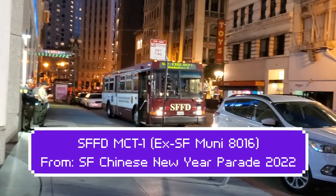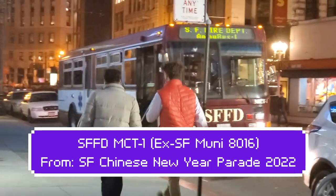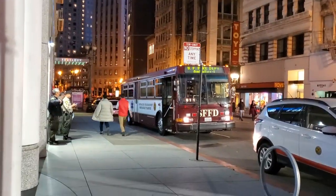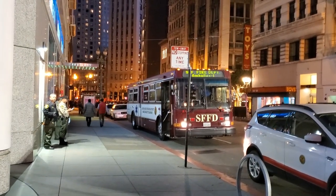Oh my god, they actually brought it out. Ex-Muni 8016. Oh my god.